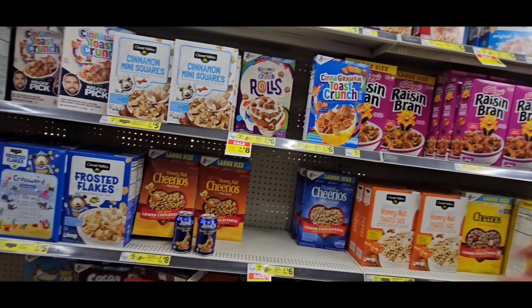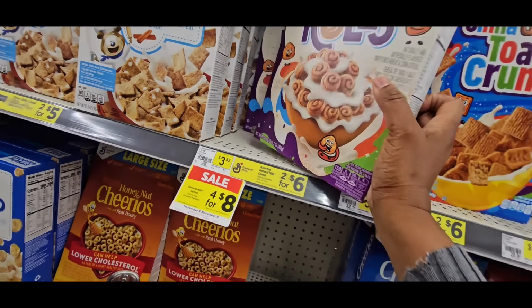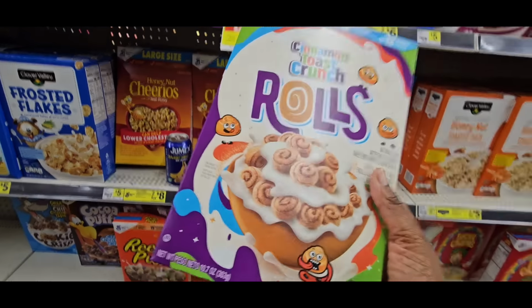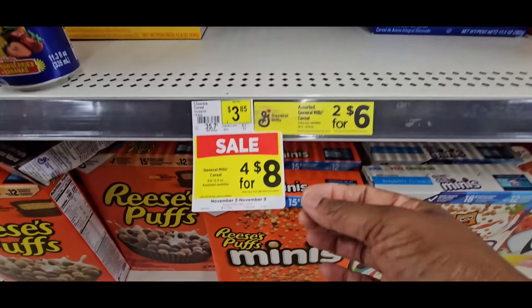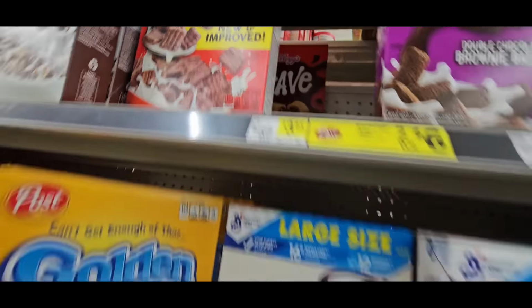On the cereal aisle, and of course they're 4 for $8. And look, they got new cereal out, guys, that I've been grabbing for my kids. 4 for $8 General Mills. See that cinnamon toast rolls? That's so cute. And they're a part of the 4 for $8 deal. Now the Cheerios is, but of course you see they're all gone because they probably cleared them out last night. The Kit Kats is part of the 4 for $8 deal, okay?